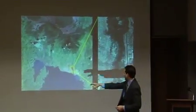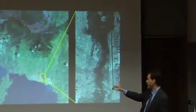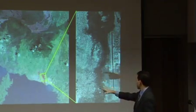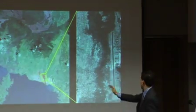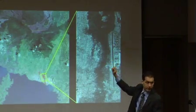Now, you see the yellow lines here. If we take that area and zoom it up, this is from that Eros-A satellite. This was taken several months later. The dark area shows the cooled lava, so you can walk around on it. This is the runway for the airport. Just missed the end of the runway there.